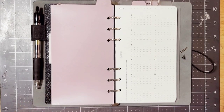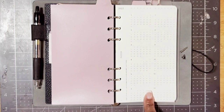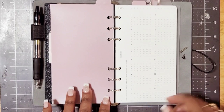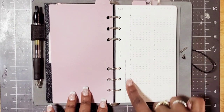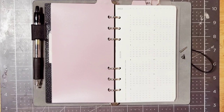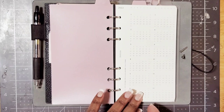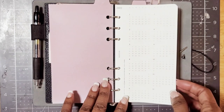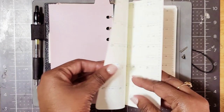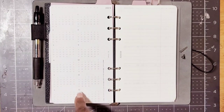The monthly inserts, you'll see for 2022, you'll have your calendar at a glance. And then there is some writing here on the side in Japanese. I think, I hadn't really paid attention to it, but I think it's talking about the holidays, I believe. Okay. And all the pages are numbered. They're numbered on the bottom, and they are punched, corner punched. I know a lot of us like our nice, smooth corner punch inserts. And then the opposite side, you have the 2023 calendar.